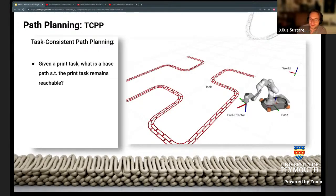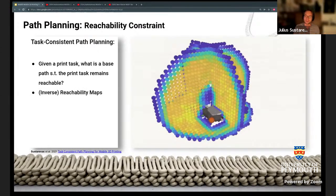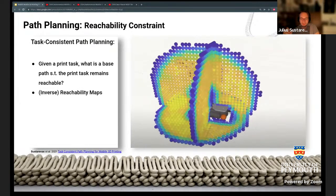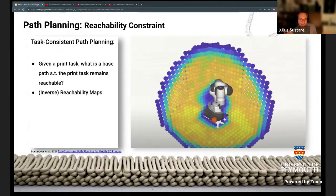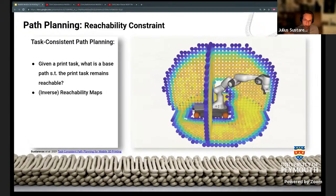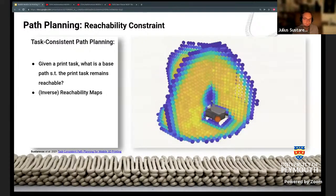So there are these very interesting works called robot reachability maps and inverse reachability maps. They came from humanoid robots trying to position themselves to open cupboard doors and so on. So I applied that. The reachability map is a way to assess, within the robot's local workspace, a little voxel, a little Cartesian point, and say how well a robot can reach that point.